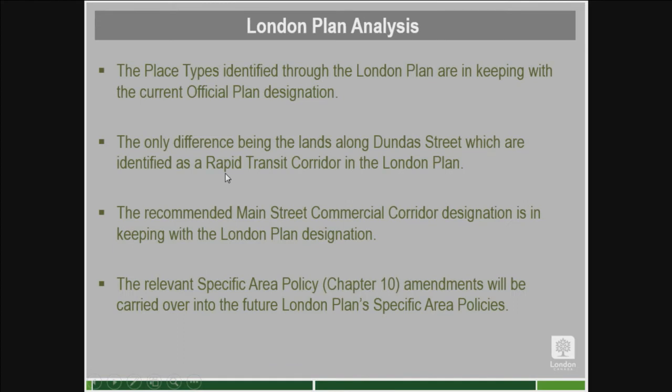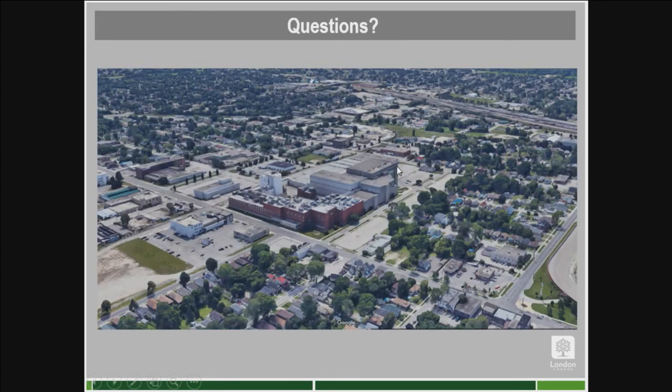In terms of the London Plan, the place types identified through the London Plan are in keeping with the current official plan designations. The only difference is the lands along Dundas Street, which are identified as a rapid transit corridor in the London Plan, and they're currently light industrial. Through this application, though, we're making it Main Street Commercial Corridor, which is more in keeping with the London Plan designation. And all those relevant specific area policies that we'll be recommending through this proposal will be carried over to the London Plan if approved. Thank you.